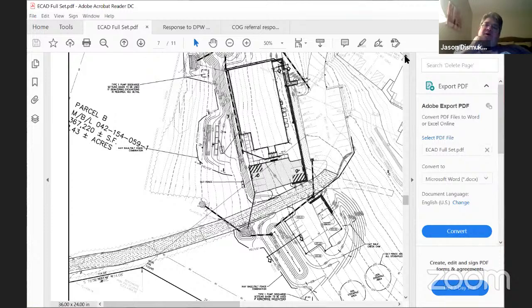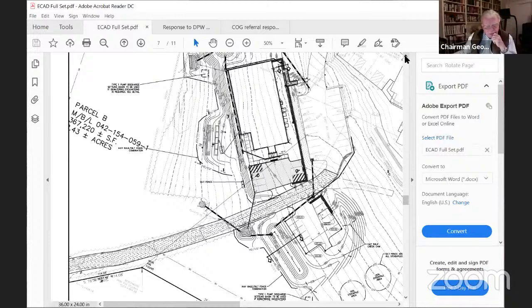Well, how about when the original site plan was approved and that building was depicted on there? That wasn't an issue in 2016. I don't know. I wasn't sitting on the commission, so I'm not privy to what took place at the application in 2016.